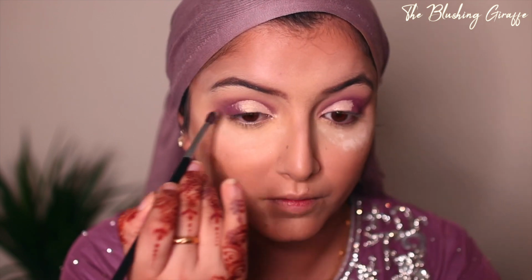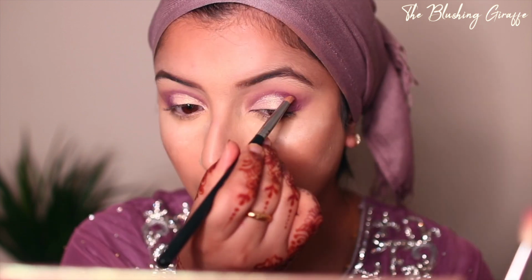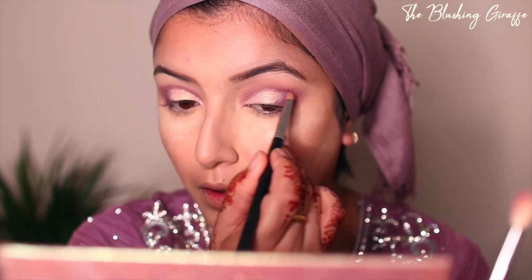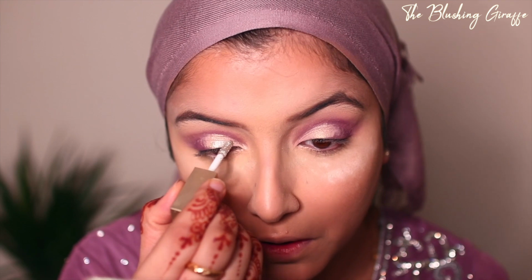Now I'm just setting that in place and I'm using that Trust Issues shade from the Jackie Aina palette to cover the concealer. And then I'm taking some of that purple again just to go over the top of the concealer to really make it stand out. Sometimes I can go ham with the concealer and then it kind of ruins the cut crease effect.